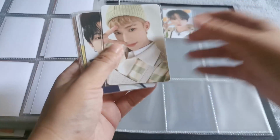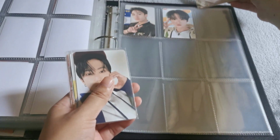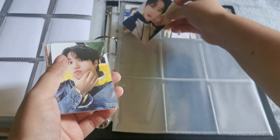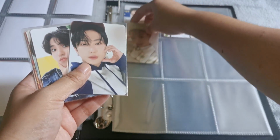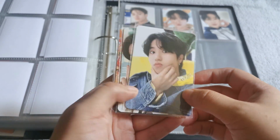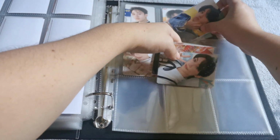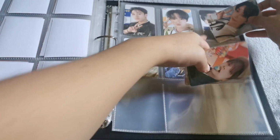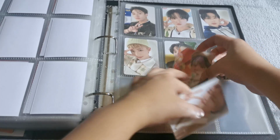I wasn't actually aware, and I'm not sure why it didn't cross my mind, that they also released a Japanese season's greeting. I'm not sure how I missed that. I was watching some of the unboxing for that release, and I'm just sad that I missed purchasing that one as well.